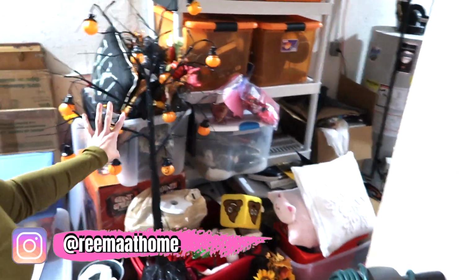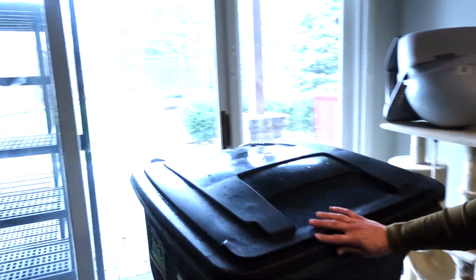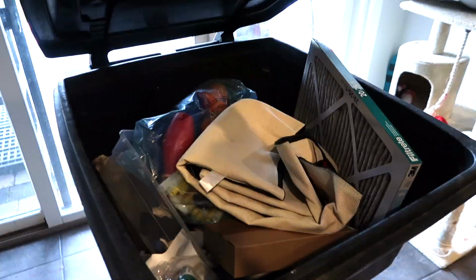And this area right here is just mostly decor that is not really stored properly. And I have some more right here, which is Halloween and fall and some luggage. And we did also bring in one of the garbage cans, which was empty. It's pretty much full now. These are broken suitcases and things that we just don't need because they're broken. So I'm gonna keep going through all the luggage that's over here and start clearing out space.